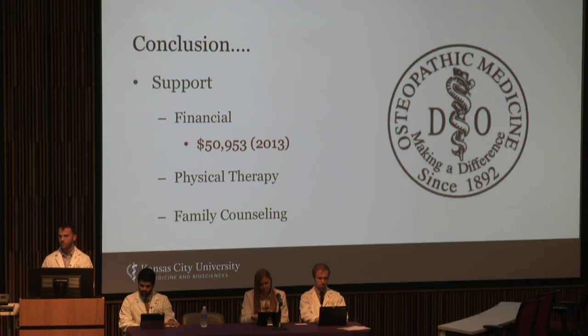Physical therapy. It will be very important for physicians to make sure that there are regular physical therapy appointments set up and the patients and family members are upholding these physical therapy appointments. And finally, family counseling. These families are going to live with a child that will not be able to partake in normal activities many of us might be able to partake in.